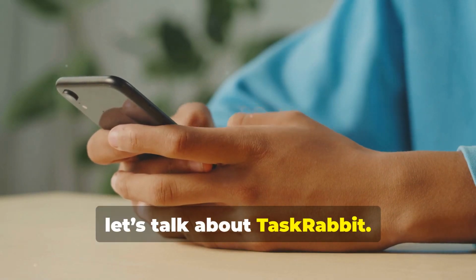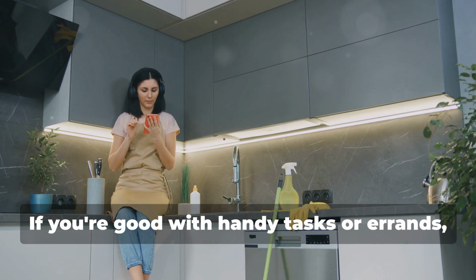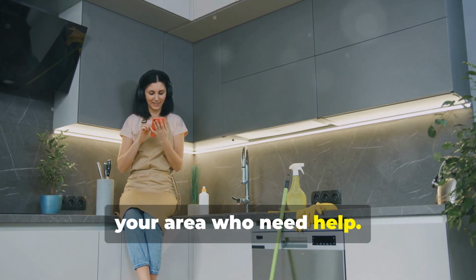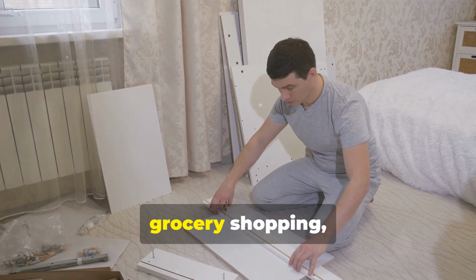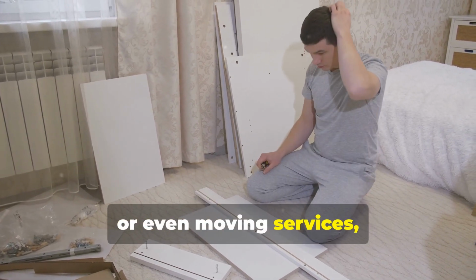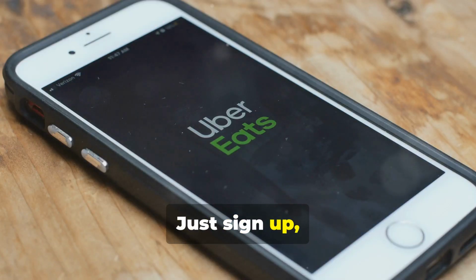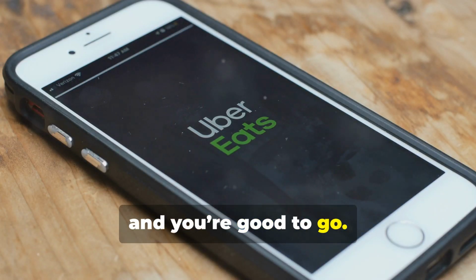Next, let's talk about TaskRabbit. If you're good with handy tasks or errands, TaskRabbit connects you with people in your area who need help. Whether it's assembling furniture, grocery shopping, or even moving services, you can make decent money on your own schedule. Just sign up, set your rates, and you're good to go.